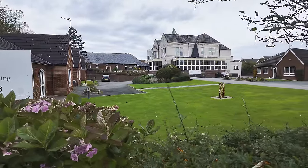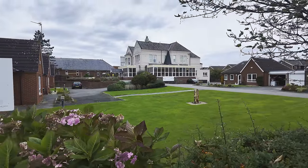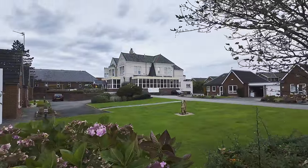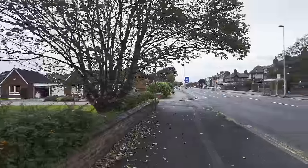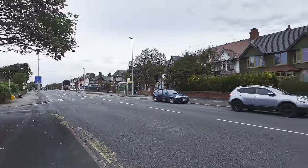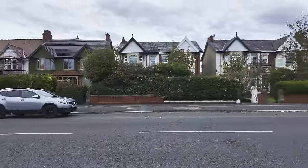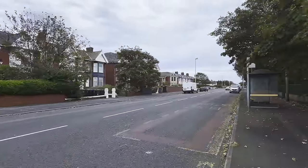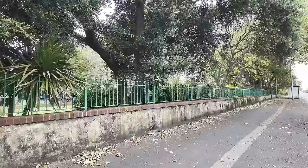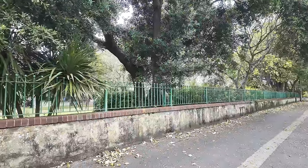I wonder what that used to be in the olden days. You know, what was it originally? If that was someone's house, it's massive. But as you can see, it's even more leafy than ever now. We're just coming up to a park as well. Check out this fancy railing around this park.